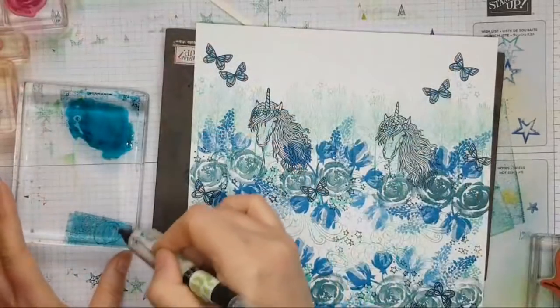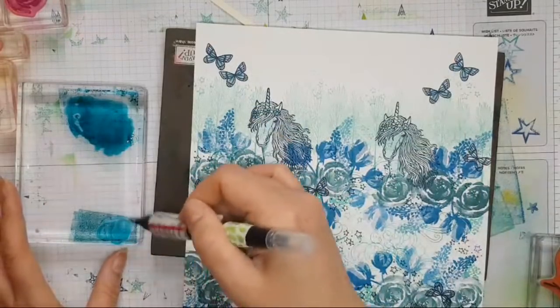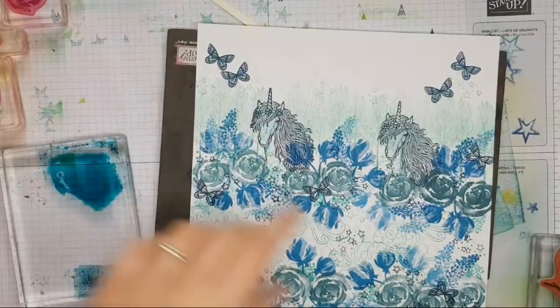Okay, I'm just getting some more colour onto there. I'm just going to pick it up on there and then see if I can do that.